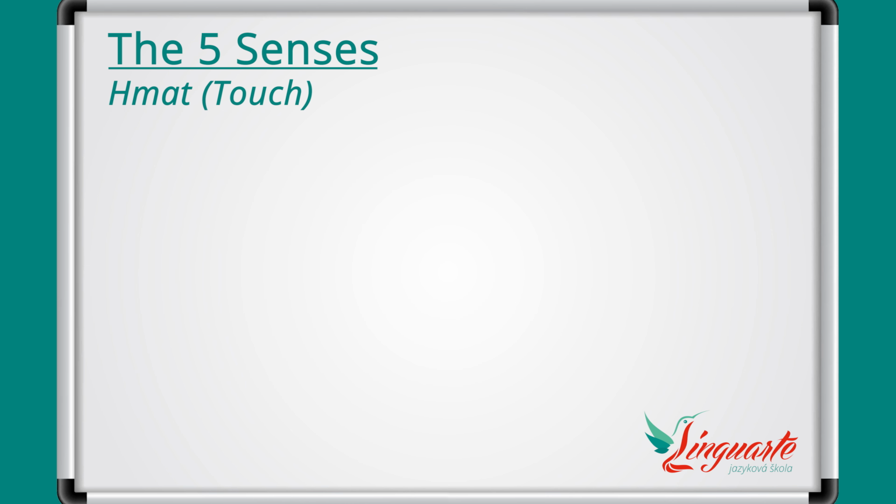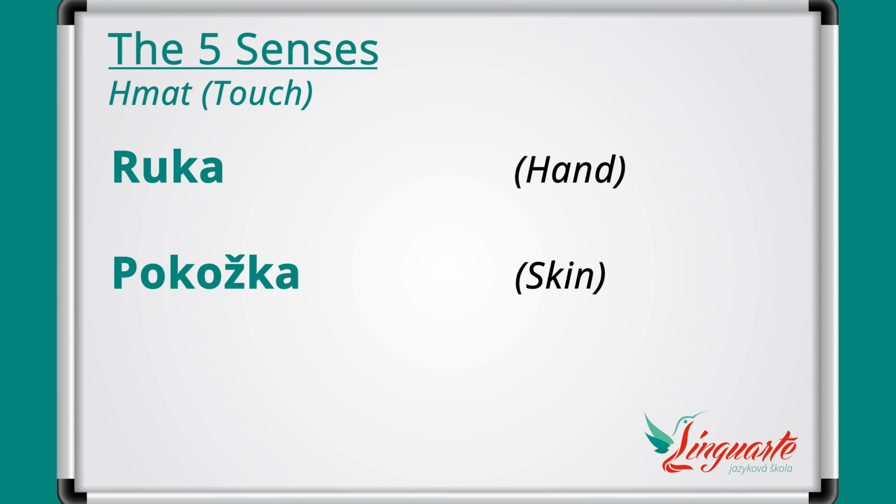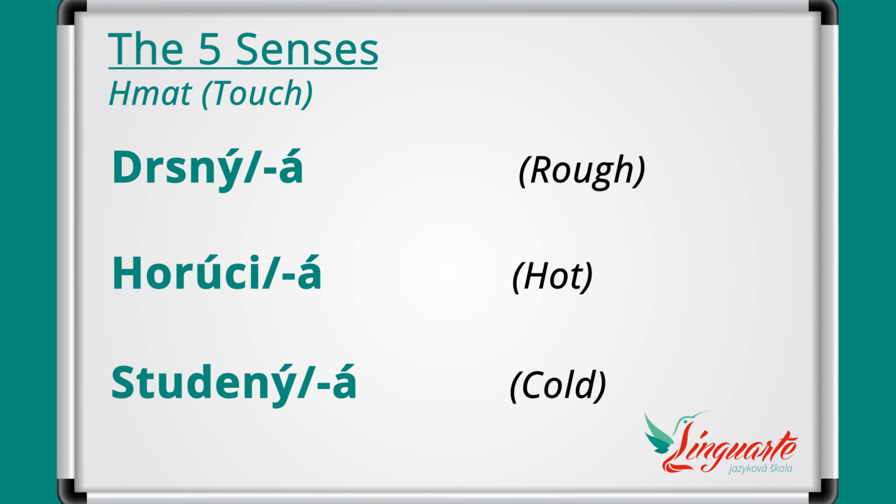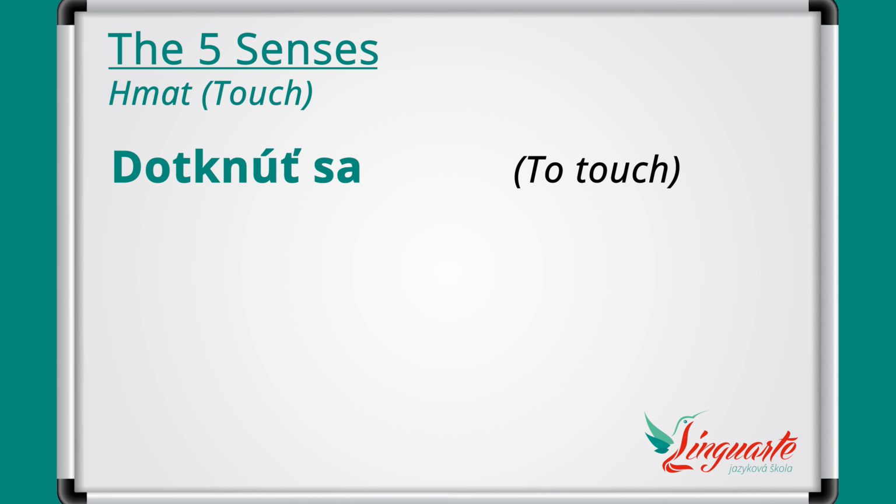Touch, hmat, is another sense. For this one, we have the following vocabulary. Hand, ruka, skin, pokožka. Soft, jemný alebo jemné. Rough, drsný alebo drsné. Hot, horúci alebo horúce. Cold, studený alebo studené. To touch, dotknúť sa.